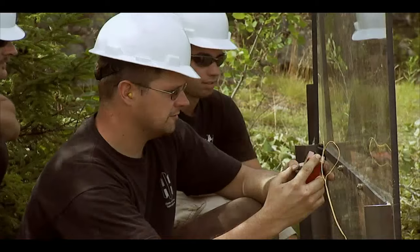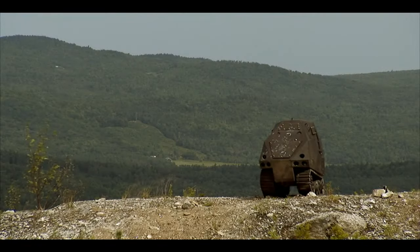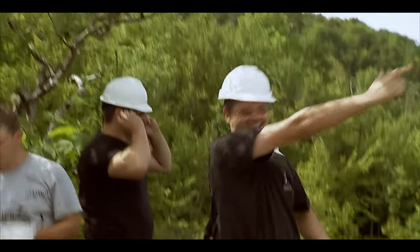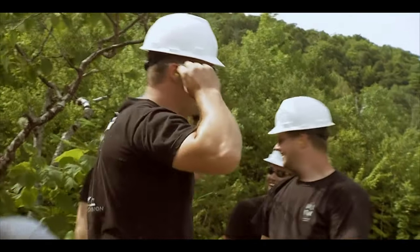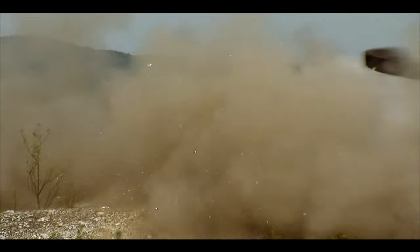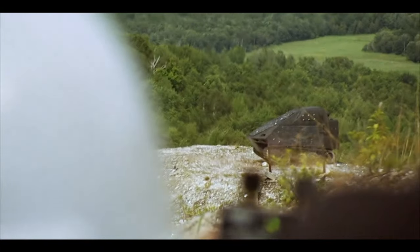3, 2, 1. Fire in the hole! This one's for you, Randy. Door's open. She's still in one piece. Holy shnikes! Yeah! Boom! I just saw the track flying, rotating towards us, and I saw pieces of wheels coming at us, just flying everywhere.